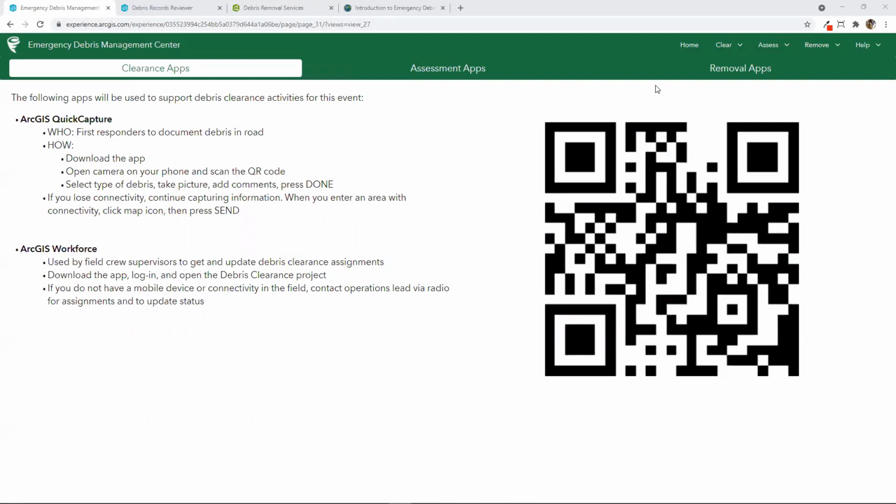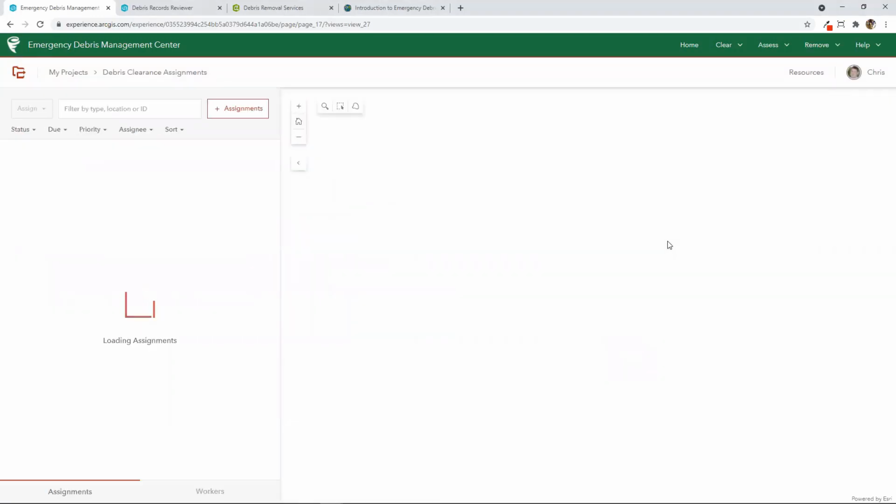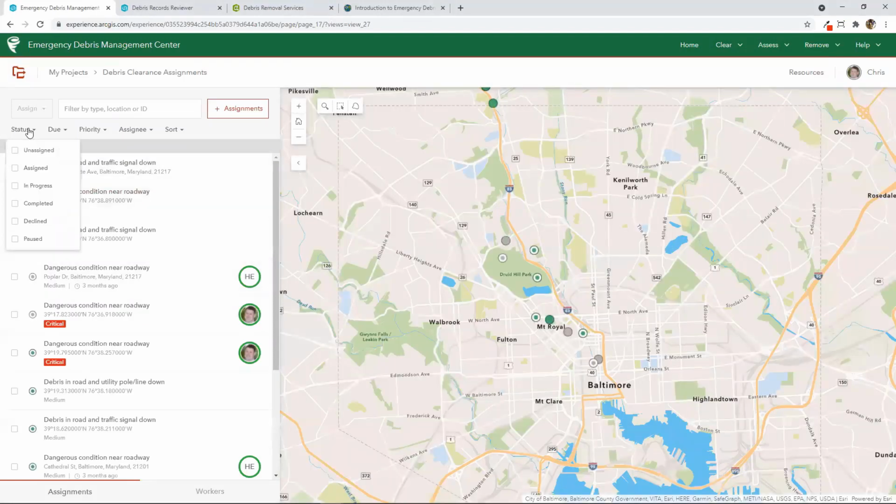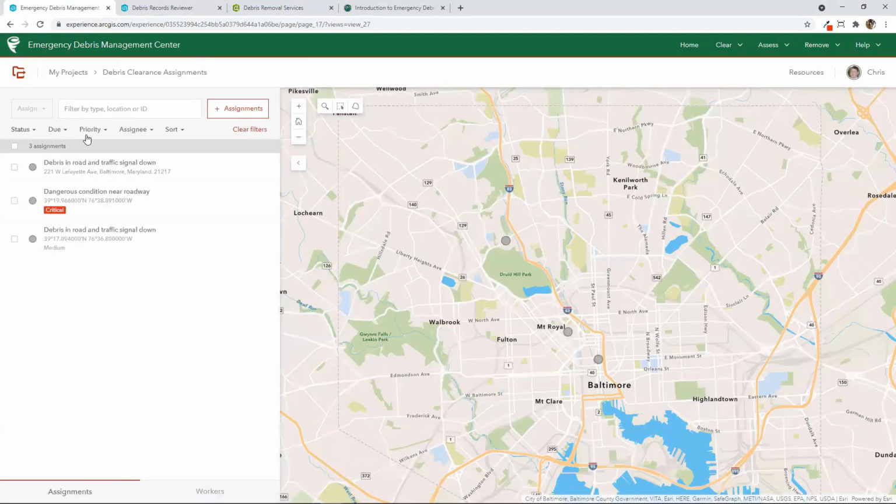plan a response. So as that work is happening, the debris operations lead is in the Emergency Operations Center and has to be able to take that information that first responders are collecting out in the field and assign that out to our field crews to be able to provide that information to them. And so now you'll see from my Emergency Debris Management Center, I came to the clear section and selected the Assign Debris Crews page.